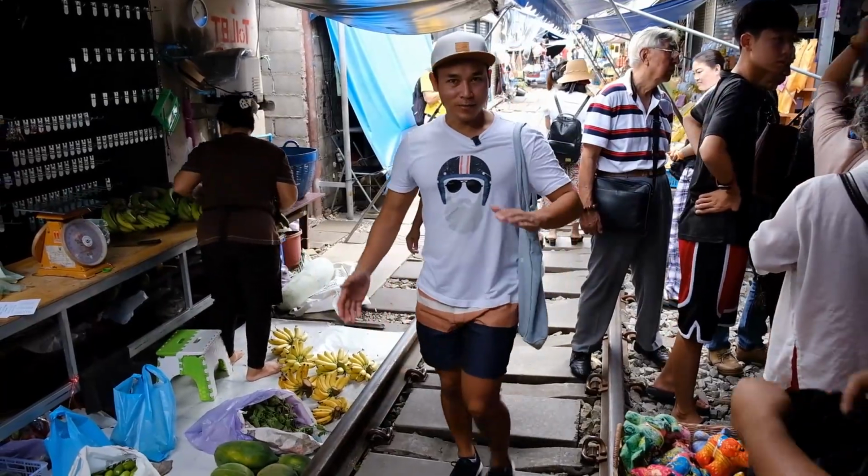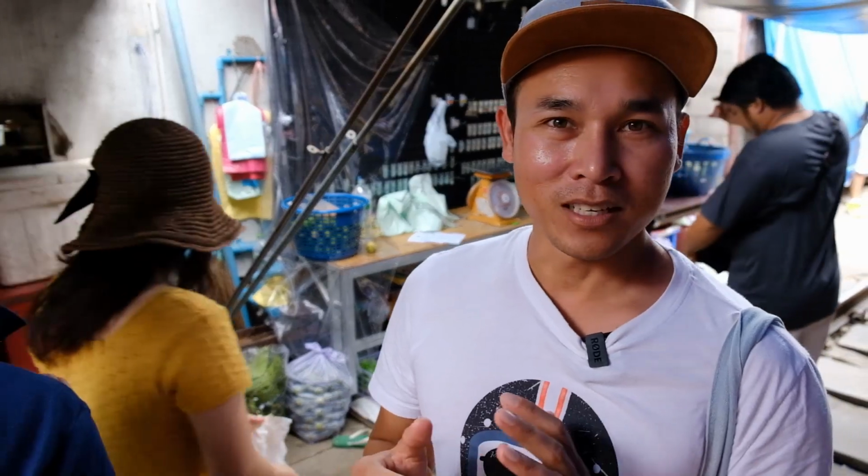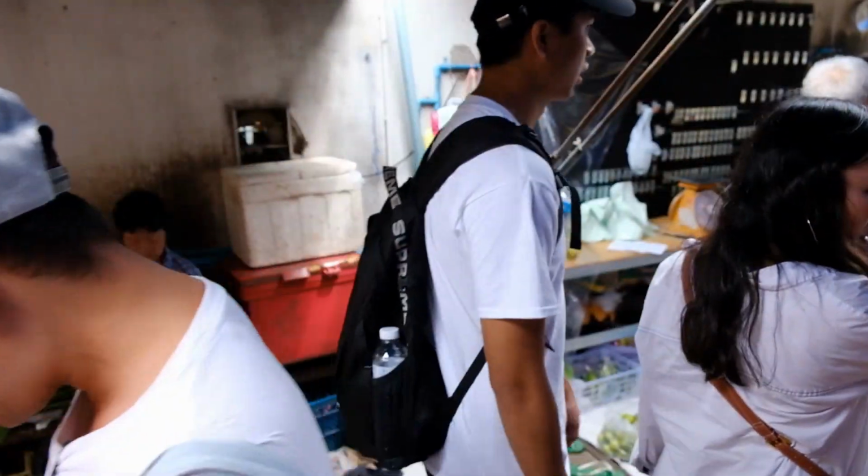Right, here we are. We have arrived at the folding umbrella market, or the train market, here in Maeklong in Samut Songkhram in Thailand. It's a very niche market, but recently it's become a new tourist destination. Everyone has to see it, because when the train comes on this track, everything disappears to the side, and then you see the magic happen. The chaotic turns into a very beautiful organized chaos.